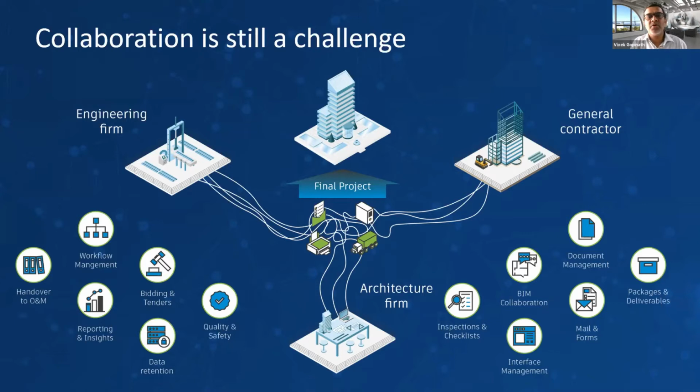So let us see how the challenges are being addressed with a collaborative workspace or a common data environment. The new terminology is called common data environment, or we call it a CDE.